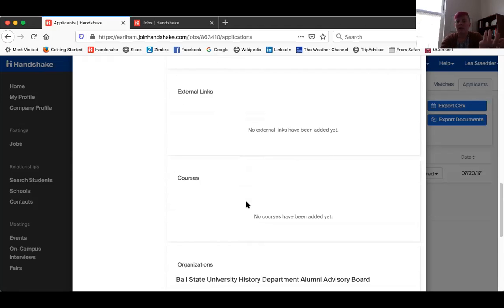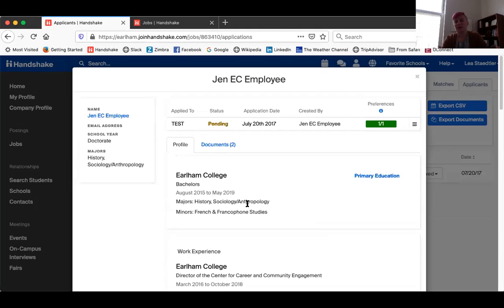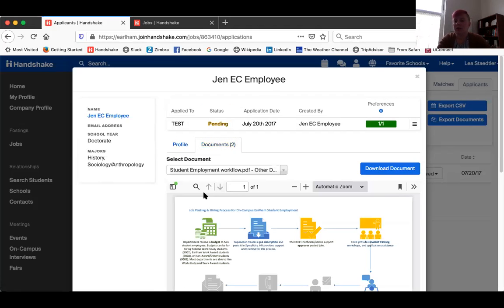Extracurriculars, projects, however much the student has put in there. Some of our students have really well built out profiles. Others only have their year and major in there. So it just depends. But documents is obviously the thing you want to look at.